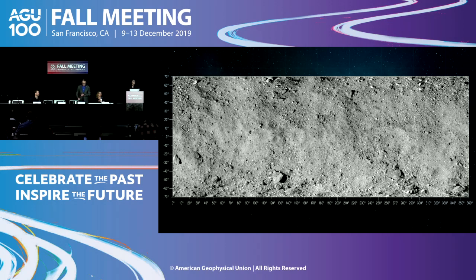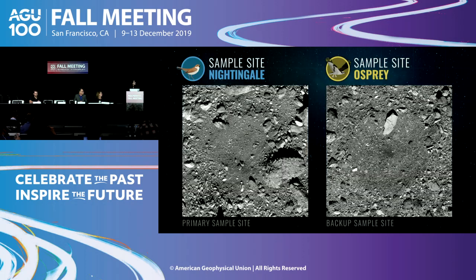Okay, thanks, Dante. So just to provide some perspective in terms of what it took to get to the point where we were capable of making this decision, before we even could evaluate the presence of candidate sample sites on the surface, we had to first map the asteroid. And so this mosaic right here represents a map that we created at the very beginning of 2019. And since then, we have acquired approximately 25,000 additional images from the OSIRIS-REx camera suite, which is built by the University of Arizona in pursuit of examining potential sample sites on Bennu. And the net result of all of that work are our prime and backup candidate sample sites, Nightingale and Osprey. So just looking at these sites in a little more detail.